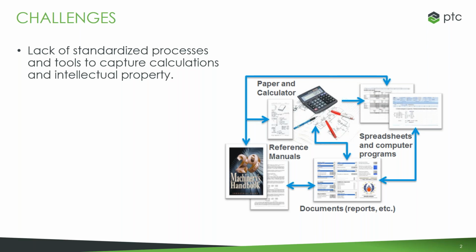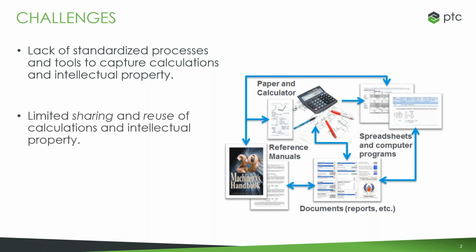And it's hard if you have somebody retire or if you want to share this, that if everything is scattered from even pencil and paper and Excel workbooks, it's hard to make sure everything stays together and gets passed on properly. So that means there's limited sharing and reuse of all that hard work that your other engineers have put in.